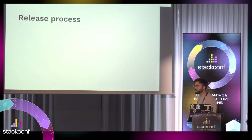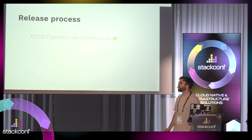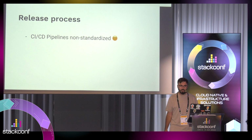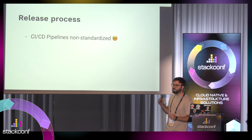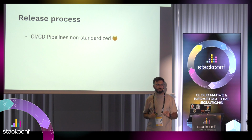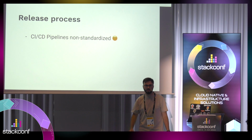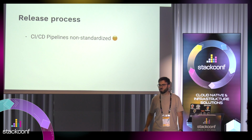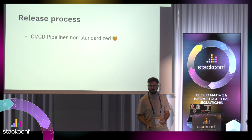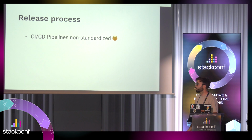One of our main challenges was the release process. Our CI/CD pipelines were non-standardized, so each team had its own way of doing things. For example, we had some teams using CircleCI, others GitHub Actions, others Azure DevOps, and others even using other systems like Buddy. It was a bit of a mess.